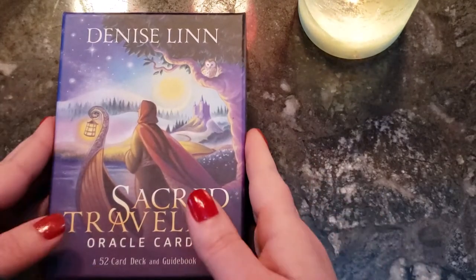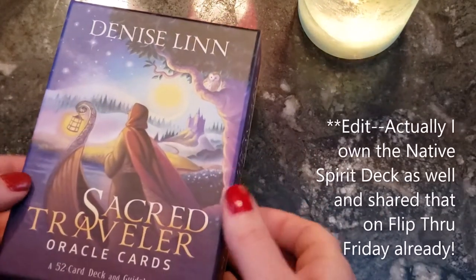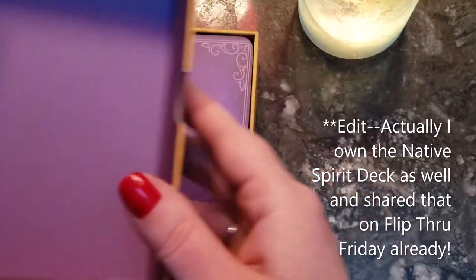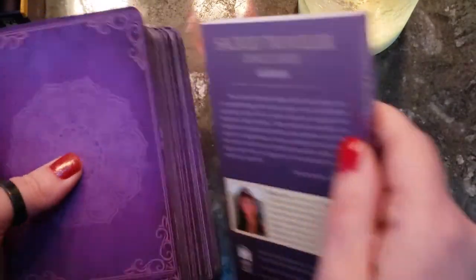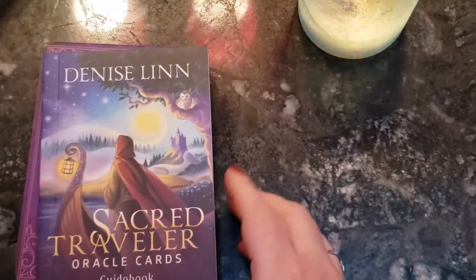It's 52 cards in the deck. I believe this is the only deck I own by Denise Linn. The inside is a very soft purple. And then we have the guidebook and the deck.